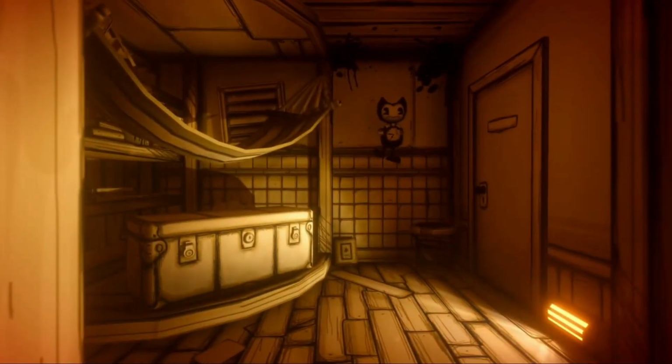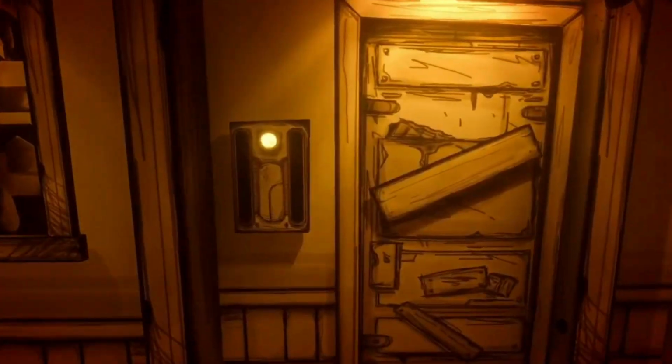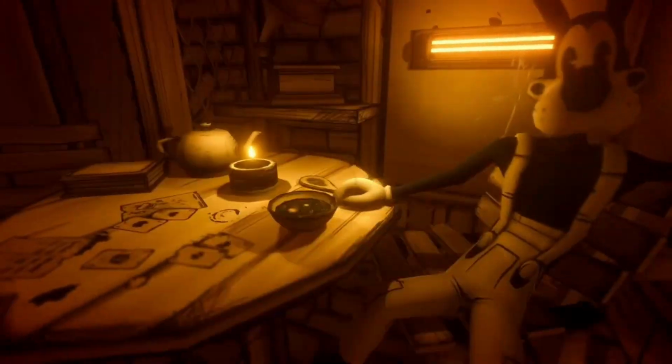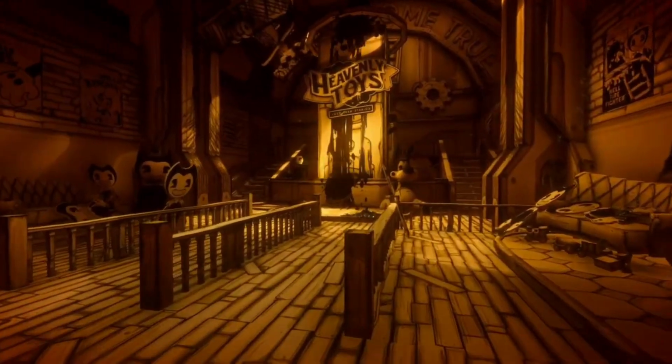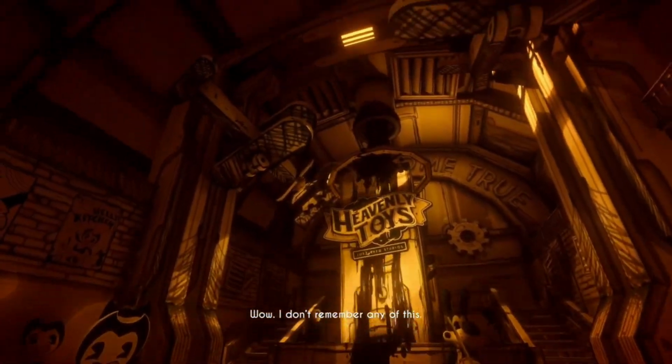Chapter 3 starts off with you waking up in Boris's safe house. To leave the safe house, we have to find 3 bacon soup cans and make Boris some soup. After making it through a couple of rooms with the lights off with Boris, you will make it to a door that is locked, where Boris will head into the vents for you to unlock it. You can now enter Heavenly Toys, where they made all the Bendy merchandise.